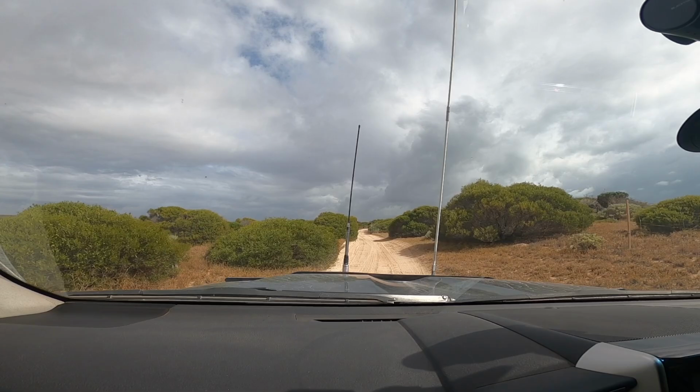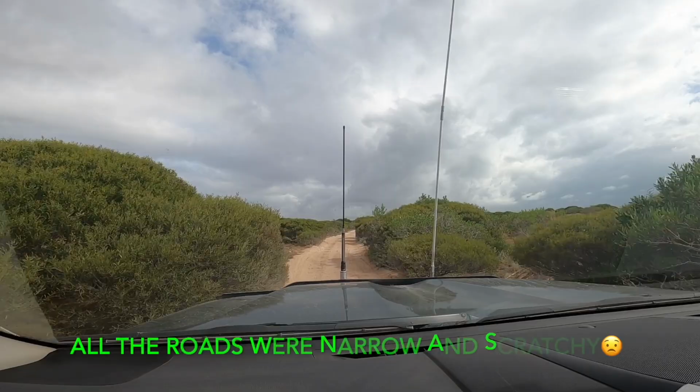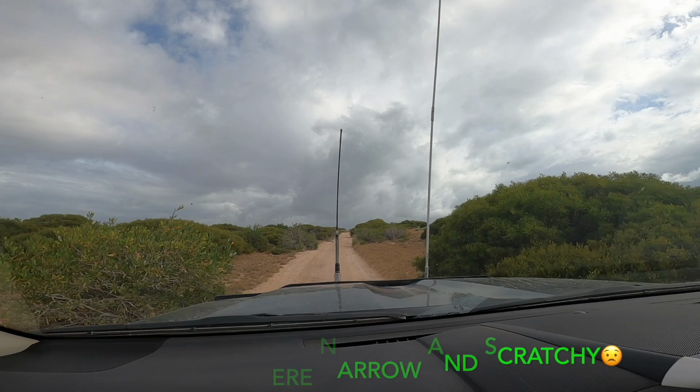Wow. So this is the road out from the homestead, heading north up the island. A little bit narrow. Seems to be a bit narrower than before the homestead. Yeah. Scratchy sticks too. But as we always say, all the best places are normally hard to get to. Yeah, hard to get to and scratch stuff.